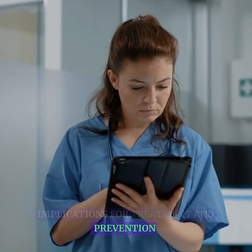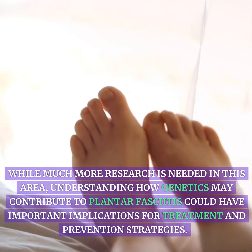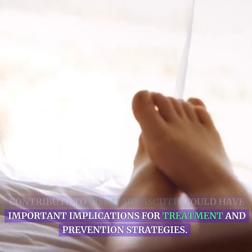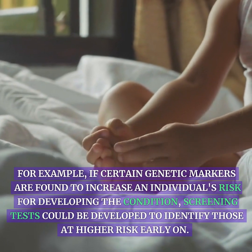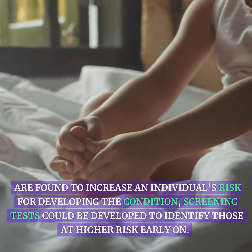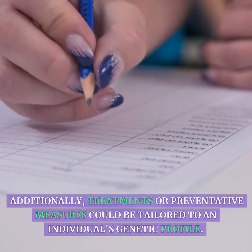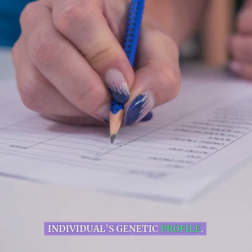Implications for treatment and prevention. While much more research is needed in this area, understanding how genetics may contribute to plantar fasciitis could have important implications for treatment and prevention strategies. For example, if certain genetic markers are found to increase an individual's risk for developing the condition, screening tests could be developed to identify those at higher risk early on. Additionally, treatments or preventative measures could be tailored to an individual's genetic profile.